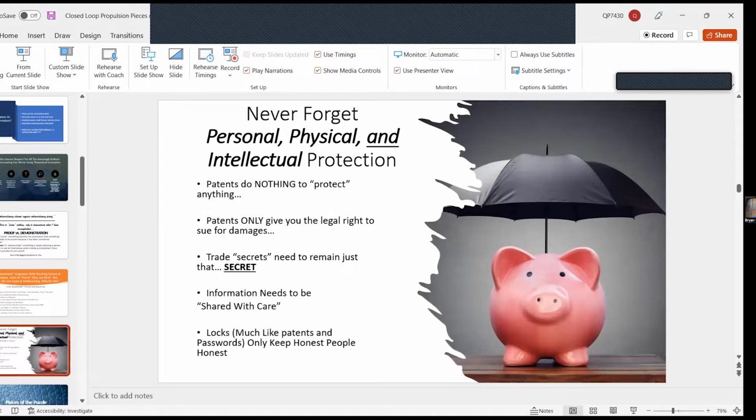So to everybody working on things like this, never forget personal, physical, and intellectual protection. We talked just a few minutes ago, Mike, you mentioned the intellectual protection of having a patent. Unfortunately, sometimes patents really do nothing to protect anything. They only give us the legal right to sue for damages once somebody has stolen it. Trade secrets, to me, that is exactly what they need to stay. Trade secrets need to remain just that, secrets. So Mike Melia, you're doing a great job.